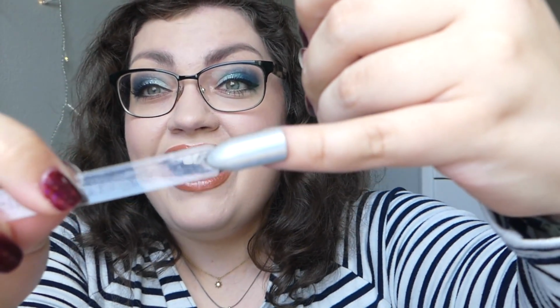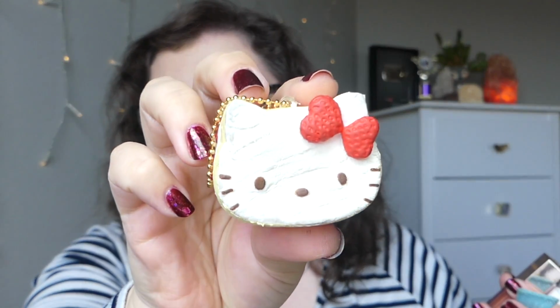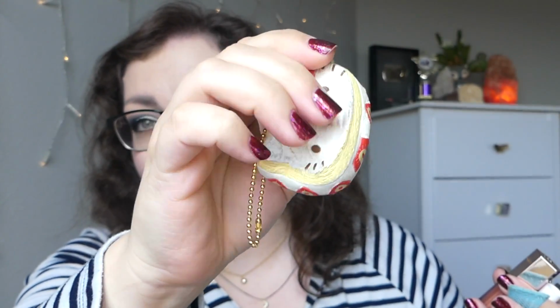Why do I have this in here? I've got a nail swatch of a holographic nail polish. Ooh, beautiful. This is the shade Casting Call from Live Love Polish. It's a good one, but why is it in here? And then, equally as important, I've got some fidgety toys. I've got this squishy Hello Kitty shortcake that I made my mom get for me for Christmas a couple years ago now, I think.